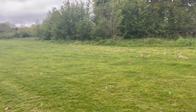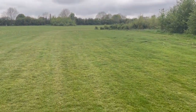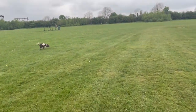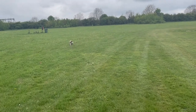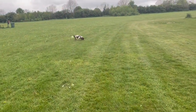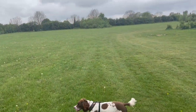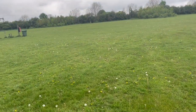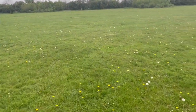Right guys, while I'm out walking Sky, we're in Wicksteed's Park, Kettering at the moment. I'm just taking a walk through the campgrounds. I think these officially open on the 17th of May. It's basically just a grass site. There's no electric hookup. There is provisions for water, waste, and everything else.